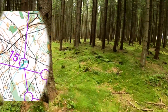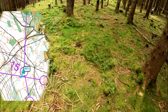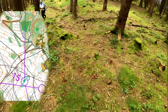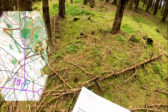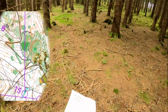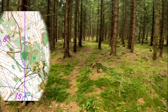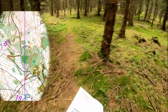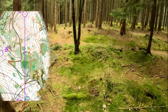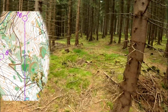So mission accomplished, control found, but again I lost like a minute here probably. I should have trusted myself a little bit more. Even if you make a mistake, the mistake is in the past, and now you should focus on the next control and be confident, pick a good strategy and execute it, move forward, don't look back. And I think that's something I still have to work on.